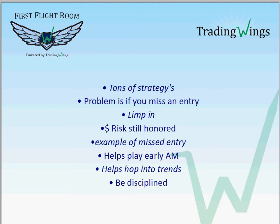It helps just like any stock. When you trade earlier in the day, it seems like that's easier trading, and it helps you to increase your position as the trend develops. So that's the other thing. And then, of course, it's like anything. You need to be disciplined in this. You got to be disciplined in anything that you do in trading in order to be successful and have consistent results.